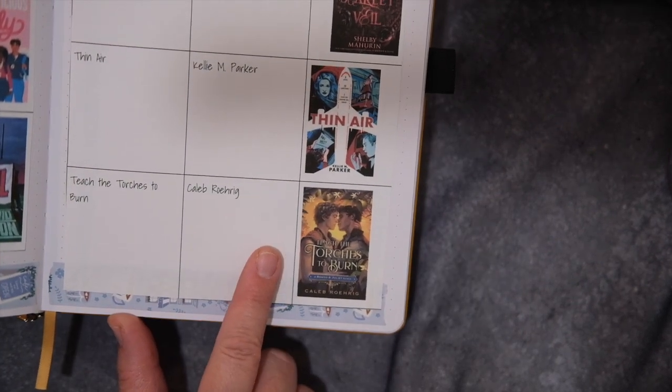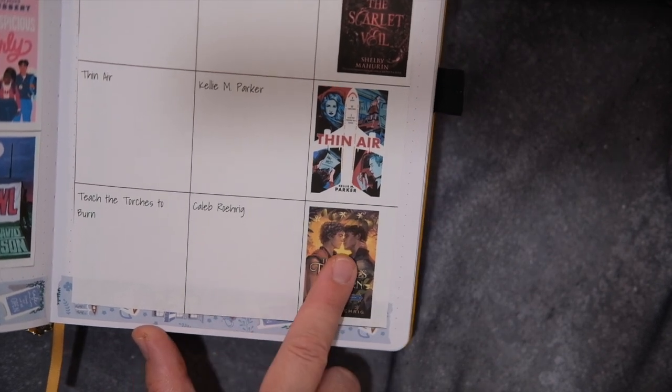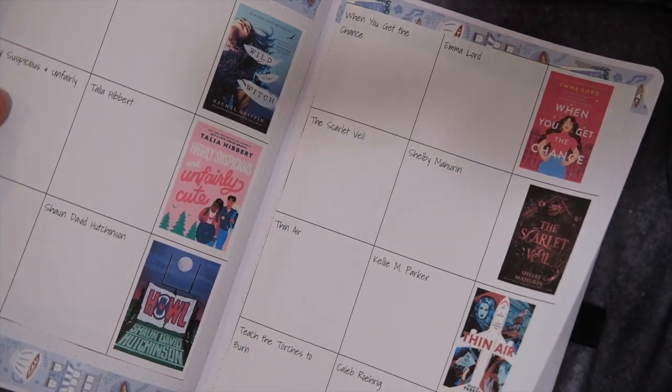Teach the Torches to Burn by Caleb Roerig is an LGBT Romeo and Juliet retelling. We see you can have 2 young men here instead of a boy and a girl.